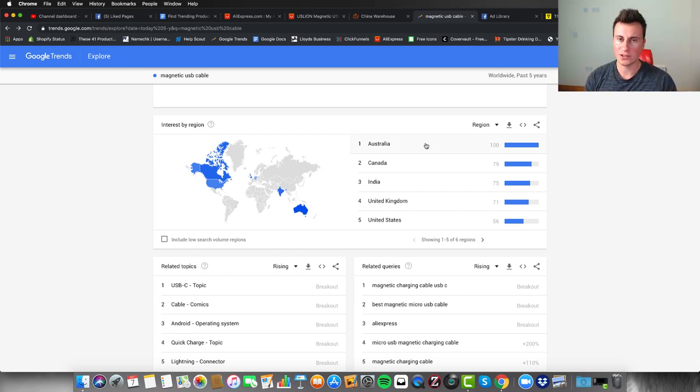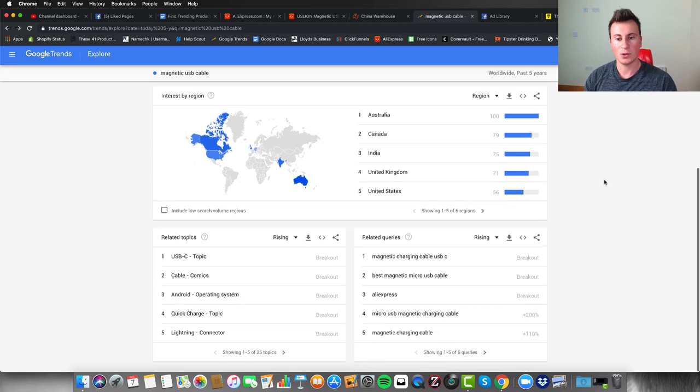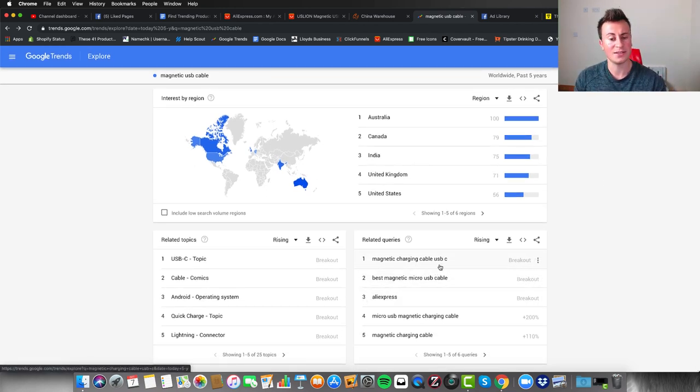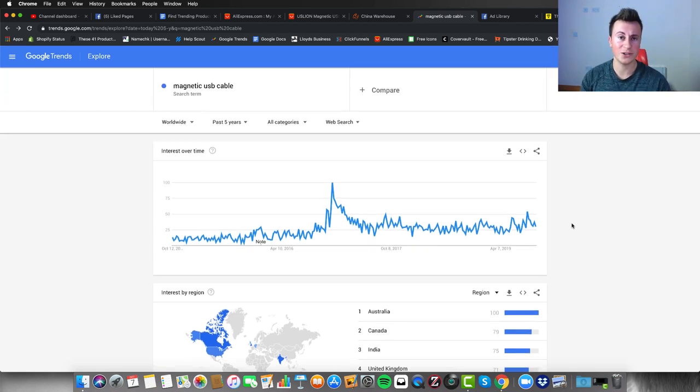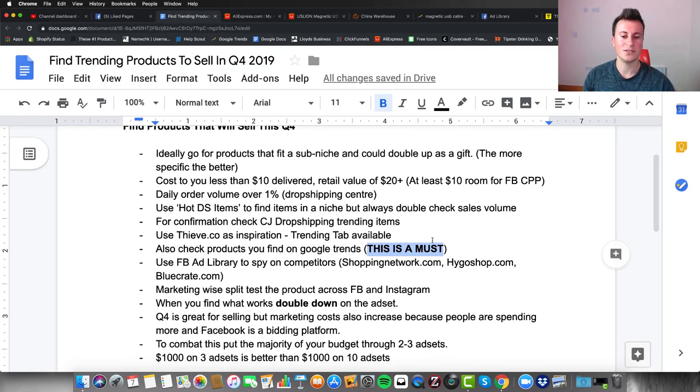I would focus on the most popular regions and I would market it accordingly to these related queries. So I would market it as a magnetic charging cable for USB-C, which you can see is currently rising on the breakout, which shows there's more and more people searching for that particular search term and therefore are going to be interested in that product. So whatever you do, no matter what product you find, make sure you head across to Google Trends, put it into the search bar and just see what comes up.